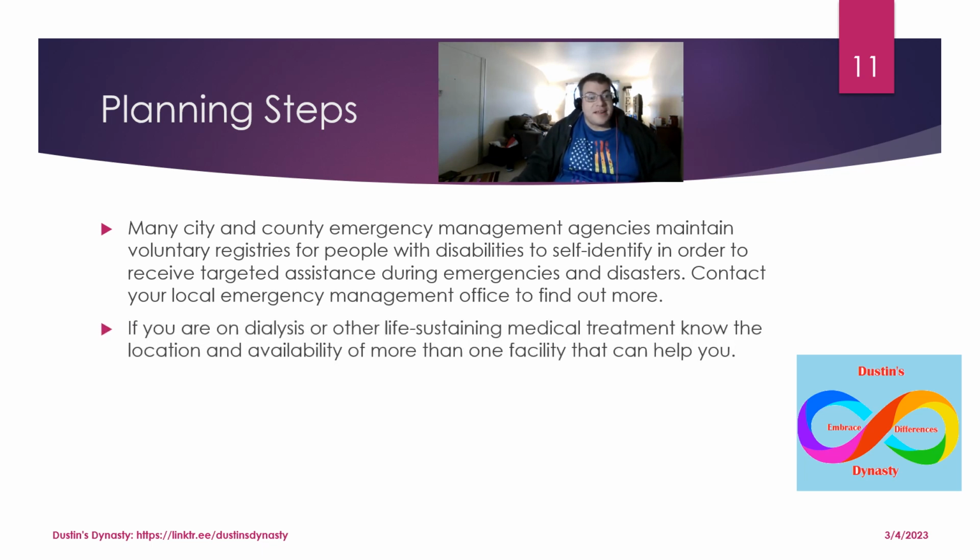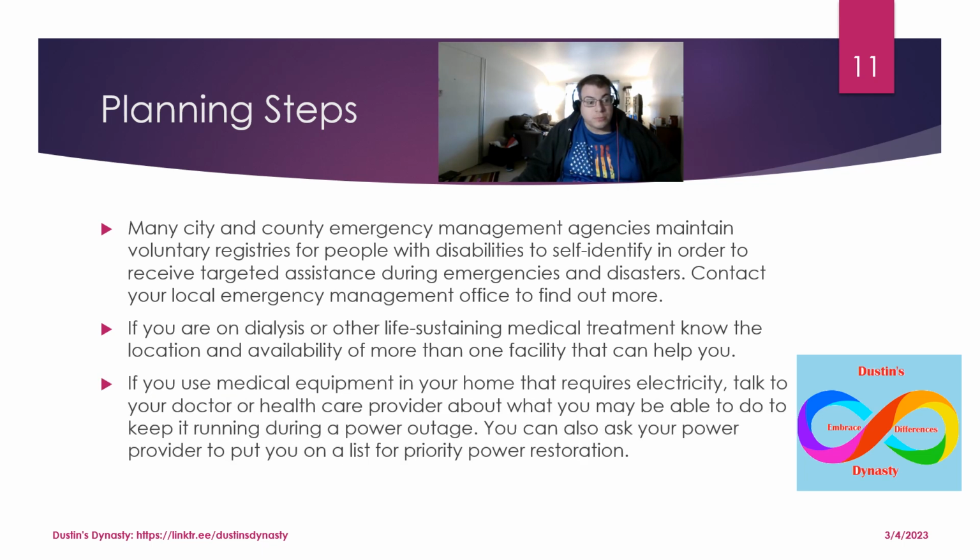If you are on dialysis or other life-sustaining medical treatment, you should know the availability and location of more than one facility that can help you. So you should know of the nearby dialysis clinics or other life-sustaining places that you must go to if you need to, hospitals, things of that nature. And the ambulance should know these areas too.